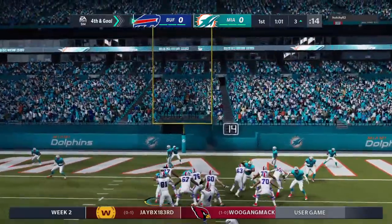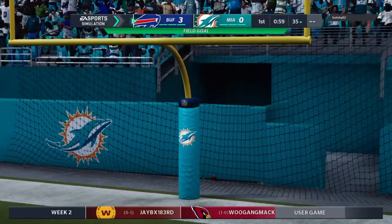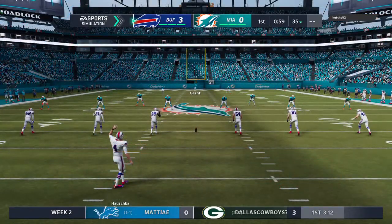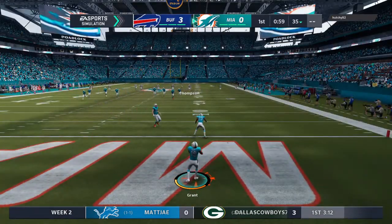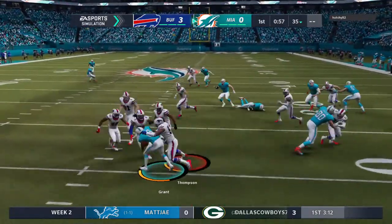From the right hash here, should be an easy one. And the 12-year veteran knocks it right through. Makes the score. Well, after marching down the field, only getting 3 there, kind of feels like a win for the defense. And it does. They'll go to the sideline feeling a lot better that they didn't give up a touchdown after the march against them. But if I were the offense, I wouldn't hang my head over that one. That's a good drive, and 3 points were put on the board.